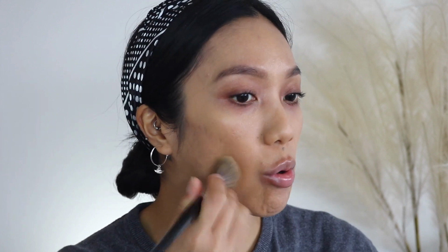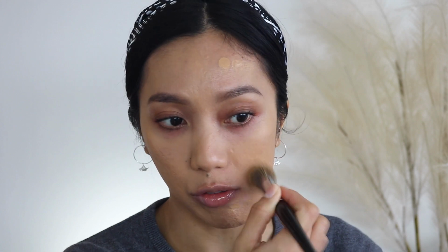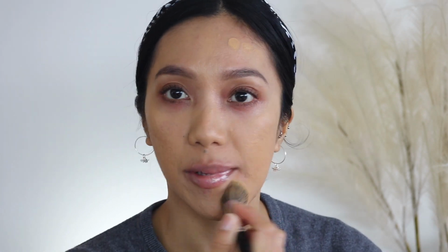You don't have a lot of work time, and it sets into a powdery finish, which I feel like would be beneficial for all the oily skin girls out there. But if you have a drier skin type, I feel like this would work better if you mix it in with your moisturizer. I don't even need to set this foundation, and I'm glad that it doesn't feel heavy on the skin, because a lot of full coverage foundations do feel very heavy and greasy on the skin, but this one doesn't.